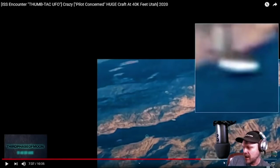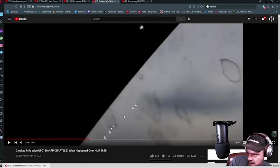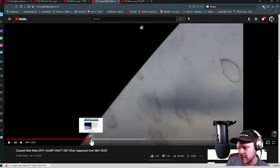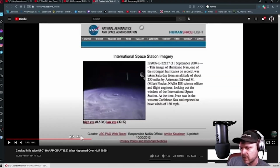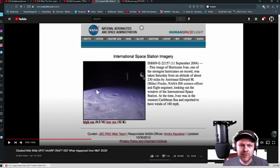Moving on, let's close that one out. I wanted to look at, where is it? Is it this one? Yes, because we're dealing with space and Space Force and whatnot. We're going to go here. International Space Station imagery, ISS009-E-22157 from the 11th of September 2004. They're looking at the hurricane. But we see this image. So let's hear what the boys think.